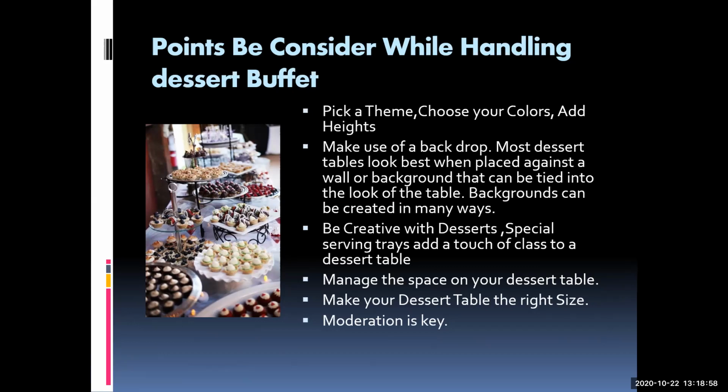Be creative with desserts, special service trays, and a touch of class to your dessert table. The space must be managed very well on the dessert table. Make sure the table is of the right size. Do not overload your dessert table. It should be that moderation is the key to make your buffet look elegant.